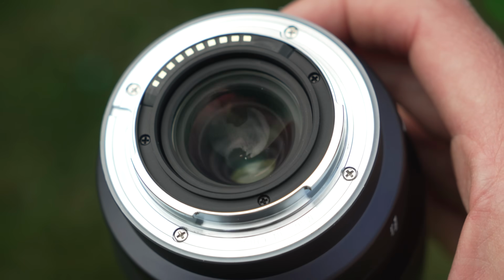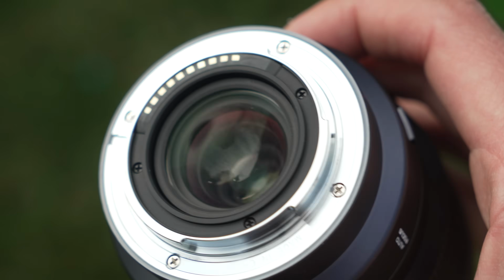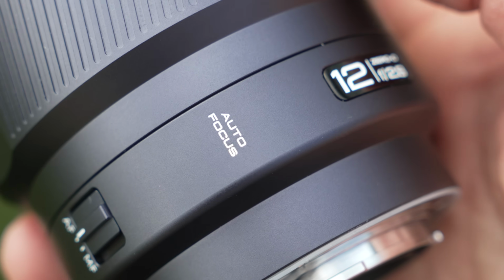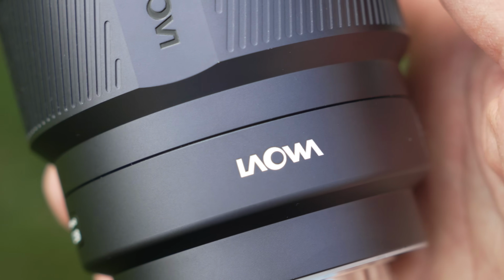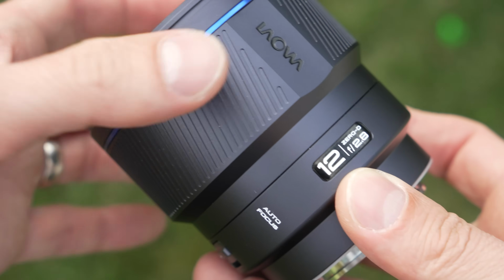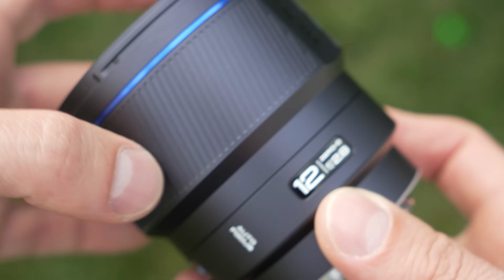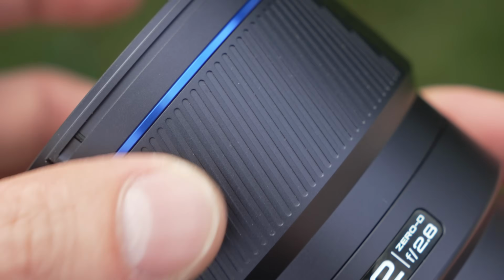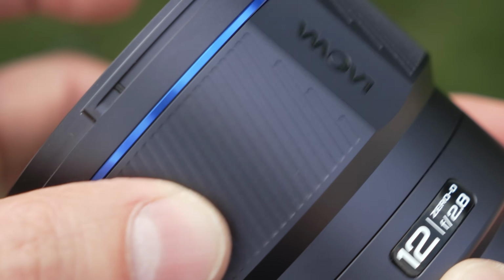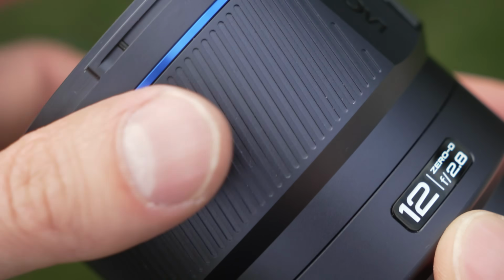Starting at the rear, there is a metal mount, electronics, and a clear rubber gasket for weather sealing. Autofocus manual focus switch, lens specs, and Laowa logo here. No aperture control, but you get a huge manual focus ring with a stylized diagonal cut pattern. It's average smooth with a little metal on metal friction, which is not good, but good resistance at least. All electronic, so it rotates forever in either direction.